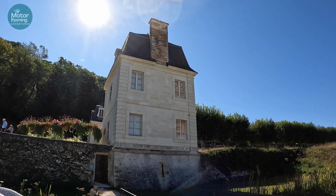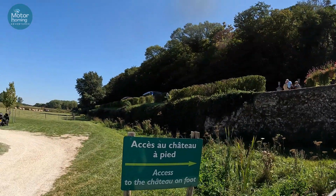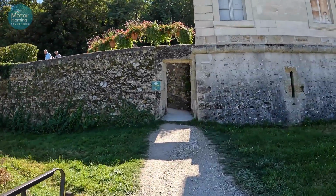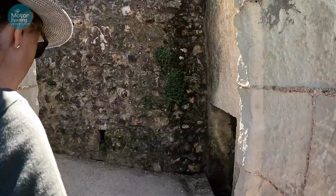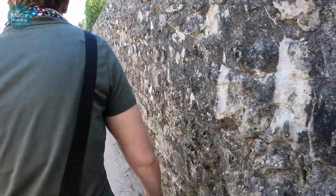Very much looking forward to seeing a pretty impressive French chateau. Nikki's house hunting, but I'm not sure we're going to quite stretch to Chateau Villandry. I don't know. In the west wing, I could be in the east wing. West wing, right, okay.